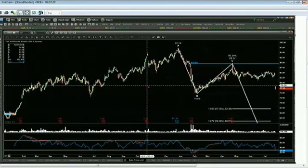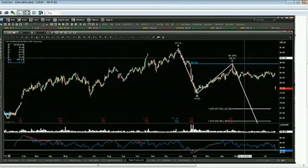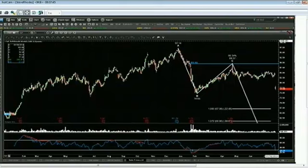Price projection of about $67.08. That's if it, in fact, breaks that B point of 74.65. That is on Tupperware. TUP is the ticker symbol.